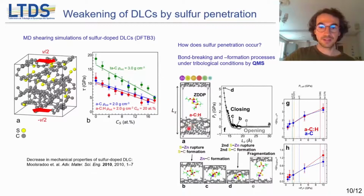And basically we take two DLC asperities, and we introduce a ZDDP molecule in between, and then apply an external pressure here to bring the two asperities into contact. And then we study at different times here the bond rupture and bond formation between ZDDP and the DLC surfaces. And basically, when we perform these simulations in a quasi-static manner without shearing, we can see that there is no difference between a hydrogenated DLC and a non-hydrogenated DLC.